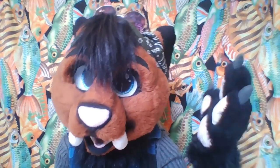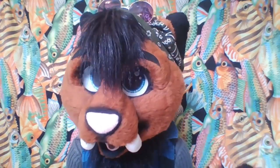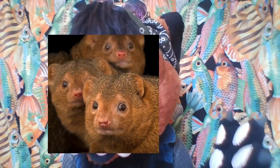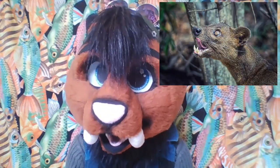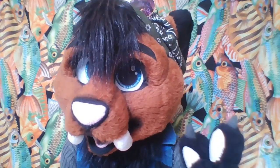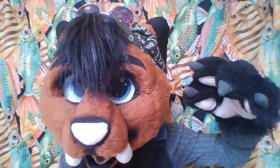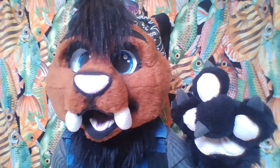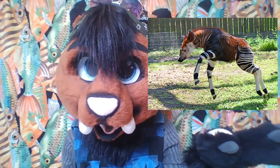Next up, we have this feline impersonator known as the Fossa. The Fossa is native to Madagascar, and while you could easily mistake it for a feline, Fossas are actually more closely related to mongoose. They are the largest carnivore on the island of Madagascar, and they also have a pretty bad attitude. Fossas are very cocky and secretive, but they can also have an explosive temper. Very full of themselves.